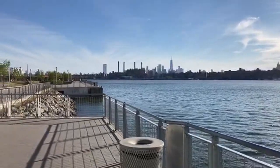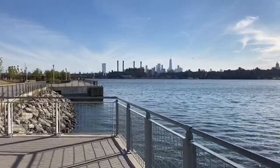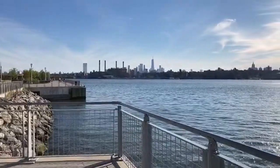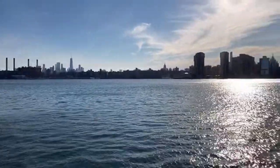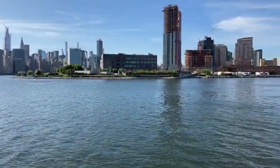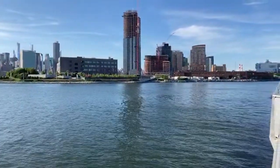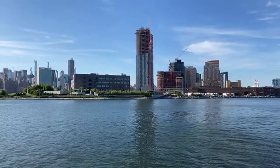Fila 0220, this is not Domino Park. This is an unknown park which I don't know the name of on the Greenpoint waterfront. This is completely brand new. And that over there is Long Island City, Hunters Point South Park. That is brand new too.